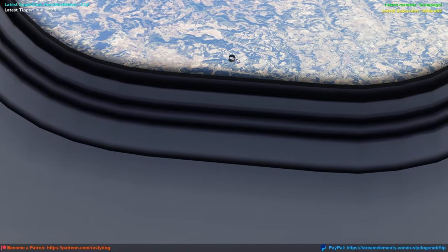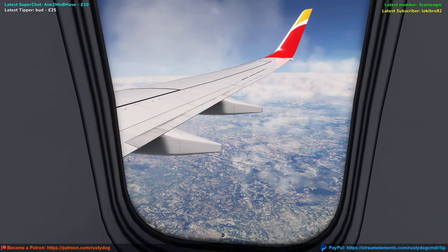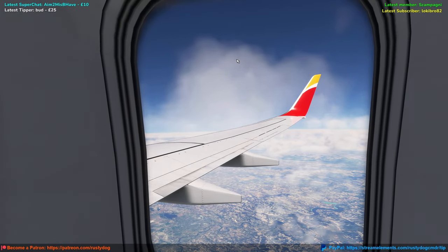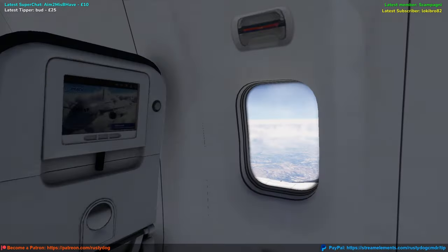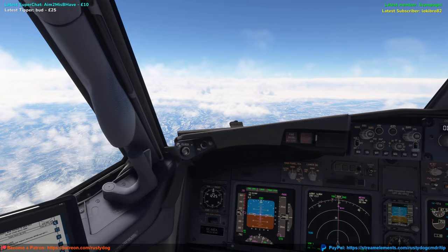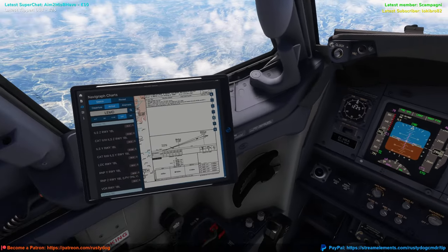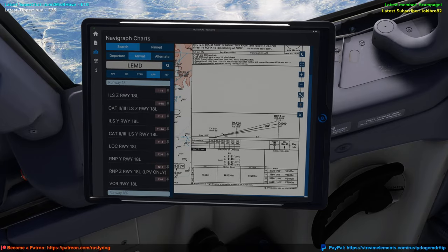Push a straw through there. No, it's not a hole. It isn't. That would be weird. Well, it looks cloudy over there too. I wonder what the weather is like in Madrid, by the way. Oh, we need to plan our descent stuff.